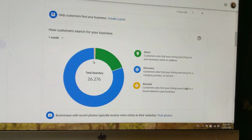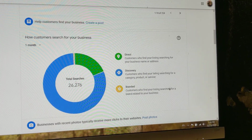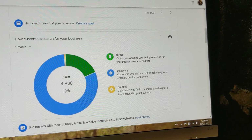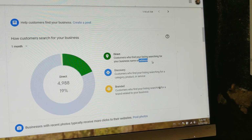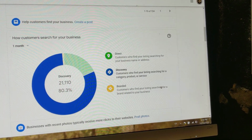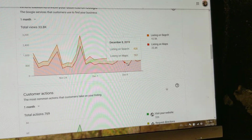Look at this amazing statistic. How customers search for your business. In the past month, we've had a total of 26,000 searches. Okay, this is for liquor store, not just our business, but liquor store in general. And of that, about 5,000 are direct, meaning customers who found our listing by searching for Pike's Wine and Liquor or our exact address. So they already knew that they're looking for us, right? But the majority of this is people just looking for liquor store. Bro, 21,000 in a month. Ridiculous.